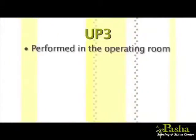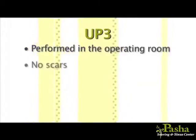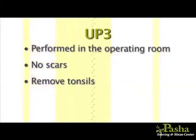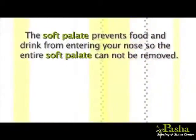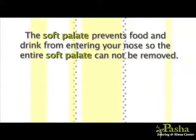A UP3 is performed in the operating room while you are asleep, through your mouth without making any incisions on the face. If your tonsils are enlarged, or if the region where your tonsils live in the sides of the back of your throat is contributing to blocking your airway, Dr. Pasha will begin by removing your tonsils. The bottom portion of the soft palate is then removed and stitches are placed to close up the area. The soft palate prevents food and drink from entering your nose, so the entire soft palate cannot be removed.